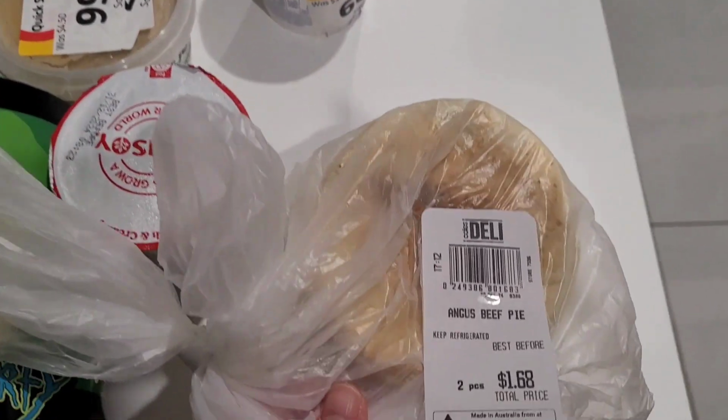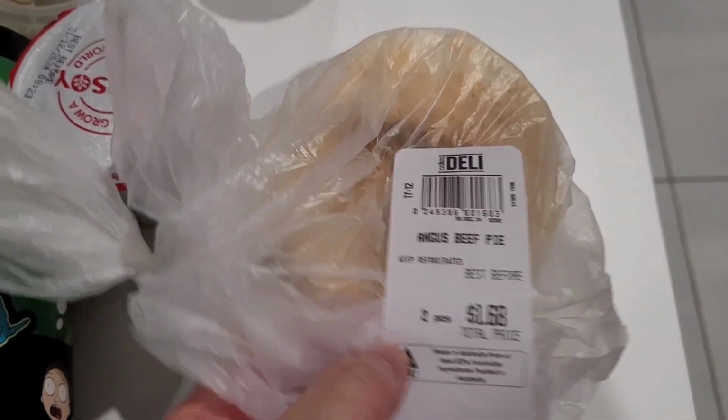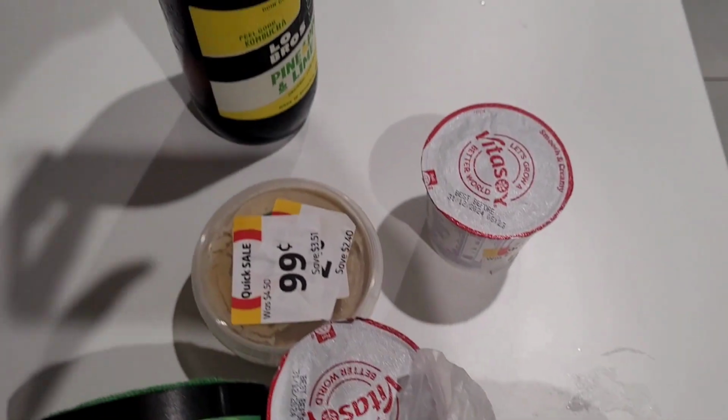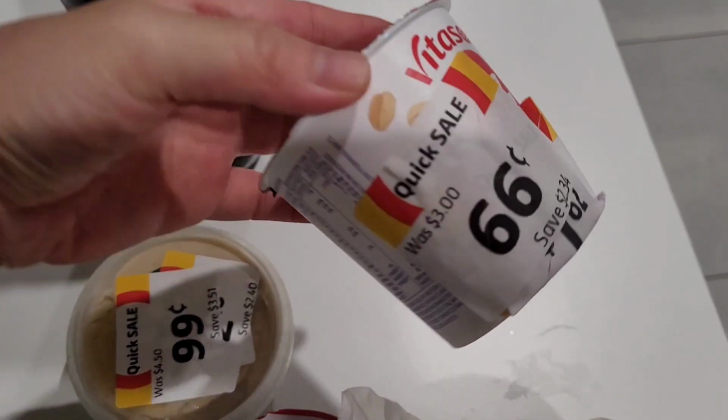And then I scored this amazing deal, 2 Angus beef pies at Coles for $1.68. Amazing. That is so cheap. That price is even cheap for 1 pie, and I luckily got 2 for that price. And I also grabbed some kombucha on sale for $3.75.